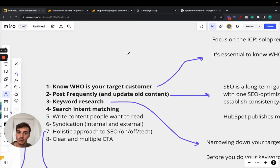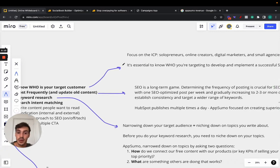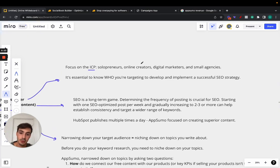Because if you don't know who your target customer is, you cannot develop and implement a proper SEO strategy for it, because you're just going to be spending money creating content just because, or creating content for the wrong type of people. So you need to create content for the right type of people, and you do that by focusing on the ICP, your ideal customer profile. In the case of AppSumo, you're essentially solopreneurs, online creators, digital marketers, and small agencies. That's the ICP for AppSumo.